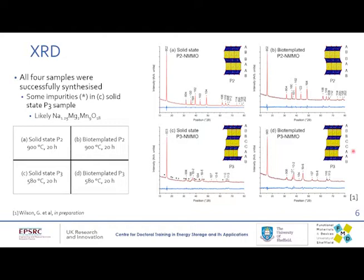These are the XRD patterns of all four samples. They were all made very successfully. The XRD shows that both the P2 phases, so both solid state and biotemplated P2, are phase pure, as is the biotemplated P3 phase. But unfortunately, there are some impurities in the P3 solid state, marked by a little asterisk here. It's quite a minor phase, but it does speak to how difficult P3 can be to form just using standard techniques. But it's very encouraging that we are able to form this P3 phase using biotemplating in a phase pure way.